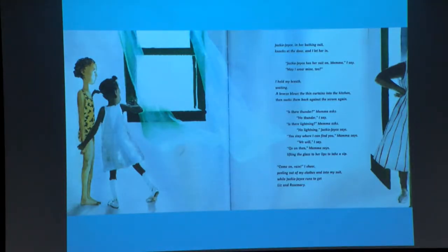Jackie Joyce, in her bathing suit, knocks at the door, and I let her in. "Jackie Joyce has her suit on, Mama," I say. "May I wear mine, too?" I hold my breath, waiting. A breeze blows the thin curtains and then sucks them back against the screen again.